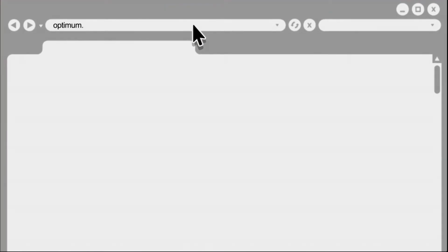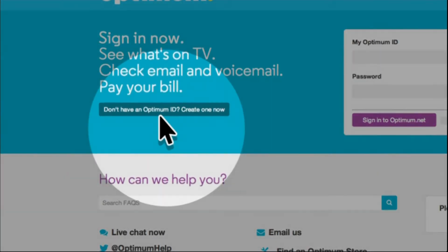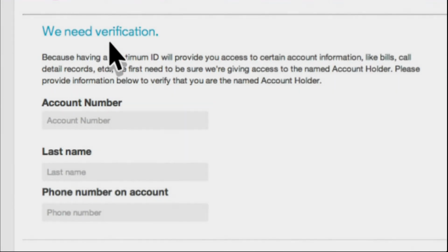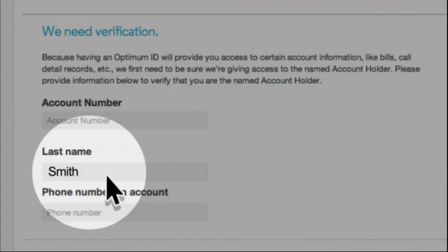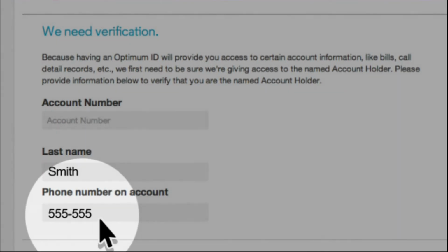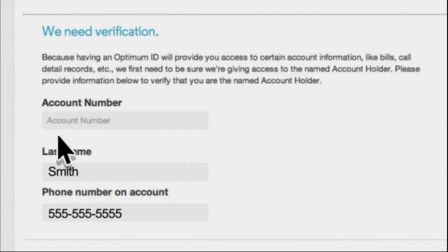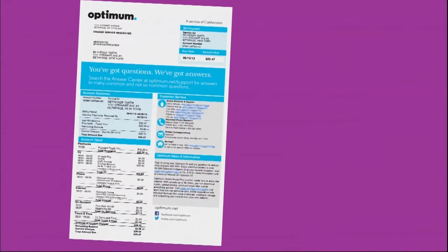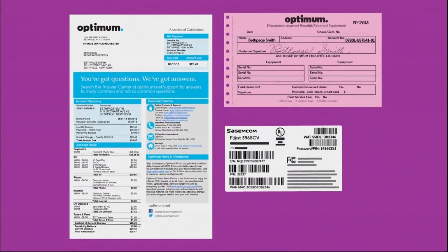Go to optimum.net and click over here on the left side of the page. Next, we'll verify some information so we can keep the bad guys out. We'll need things like your last name, the phone number on the account, and your account number. You can find your account number in 3 places: your Optimum bill, your installation receipt, and your packing slip.